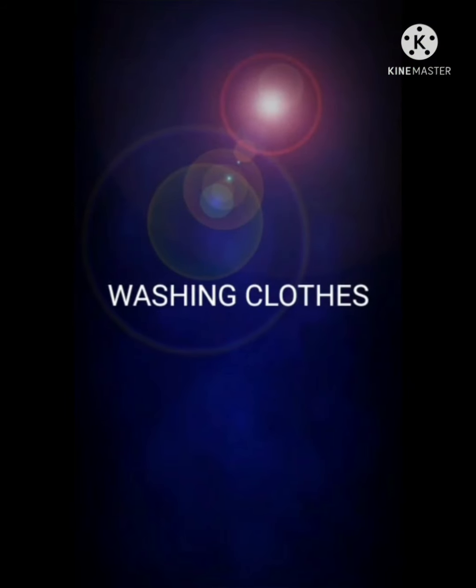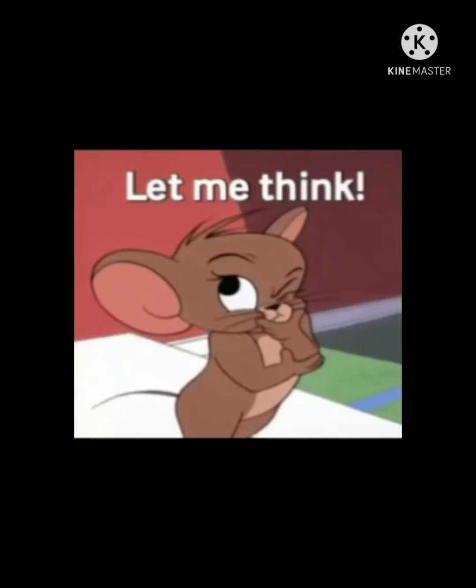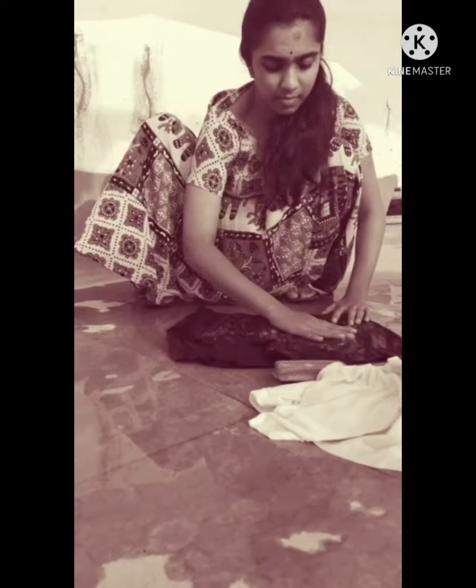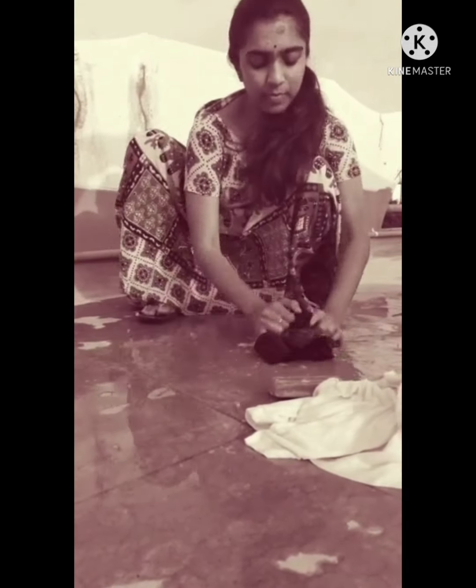The next topic is washing clothes. When we generally talk about washing clothes, we imagine tossing all the clothes into a washing machine and we wait for it to give us clean and washed clothes. But what is the right way of doing it? It is what our ancestors followed. It is to be done either in a squatting position or standing position near a stone and washing it by hand.